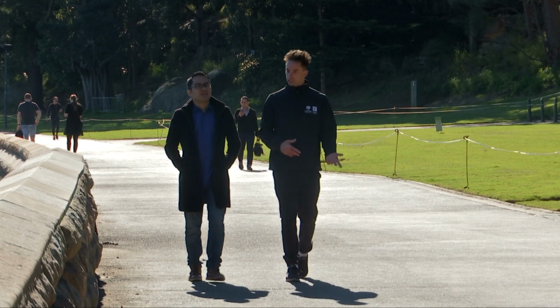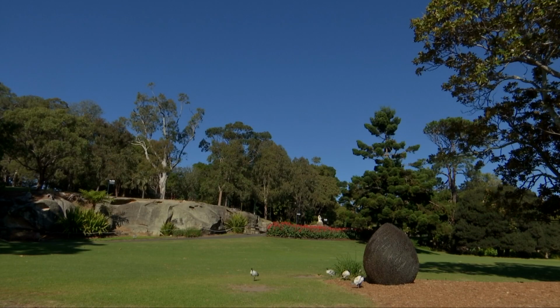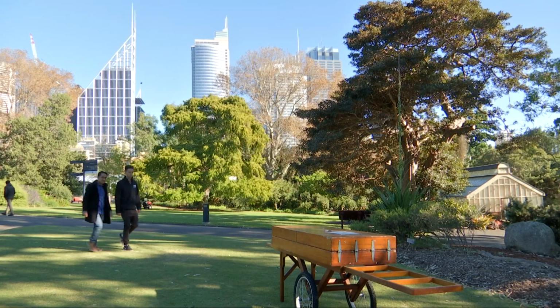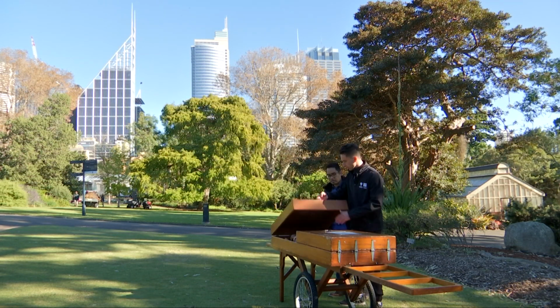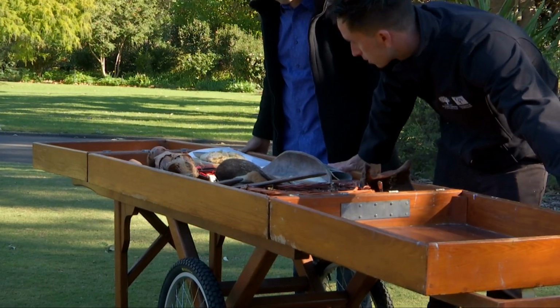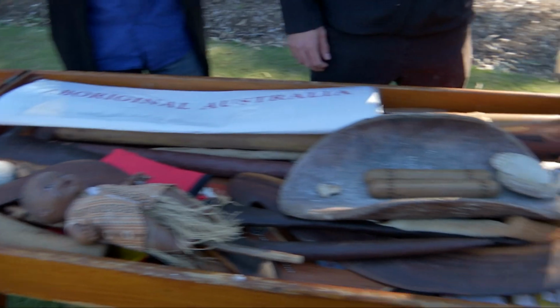Josh Brown is part Indigenous himself, and being the coordinator for the Aboriginal programs here at the Sydney Botanic Gardens, he explains to me what his role is and what his function is for everyone to understand. So in here we have a range of different Aboriginal artefacts, all from different parts of Australia, not just here in Sydney today.